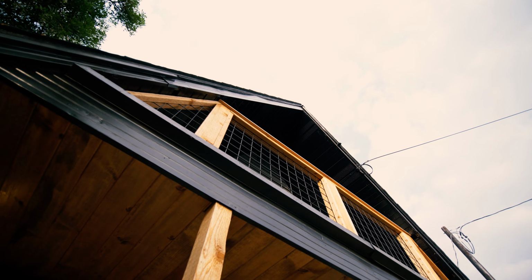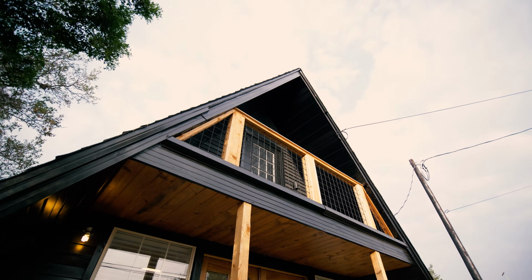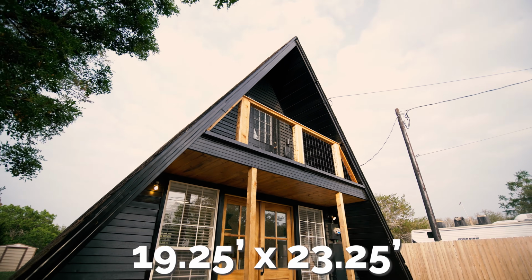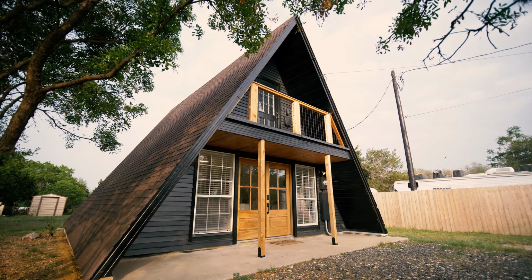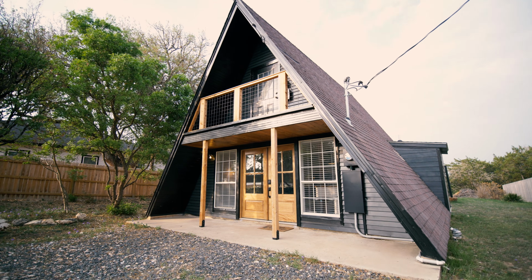So if you're not really familiar with A-frame cabins or have only really seen them in pictures, an A-frame cabin is essentially a triangular prism. This A-frame measures about 19¼ feet across by 23¼ feet long, giving you about 448 square feet on the bottom level. However, unlike a traditional home that has vertical walls and basically a roof line over those vertical walls, an A-frame extends its roof from the peak directly down onto the ground.